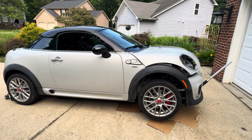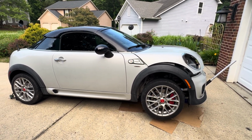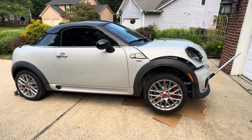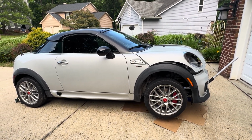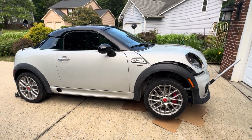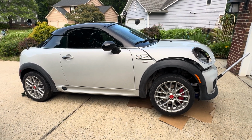But the beauty is we know how to do it, and some of the tools that we need, we already have. Some of the mods that we're going to be replacing the OEM parts with, we already have because we took them off of the other coupes. So we're not really starting at the ground floor and trying to figure it out. But there are some parts that we've had to order that we didn't have before.